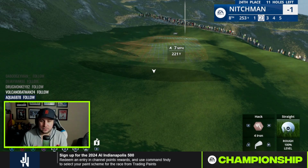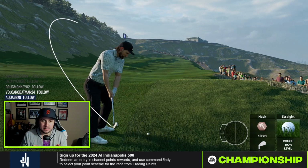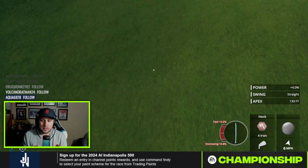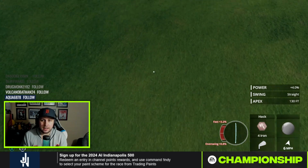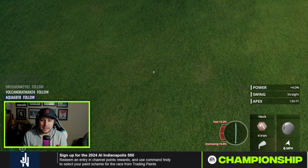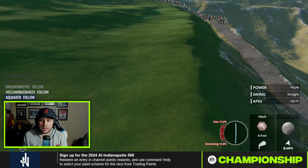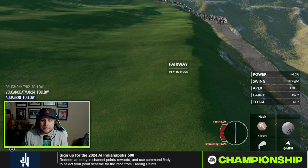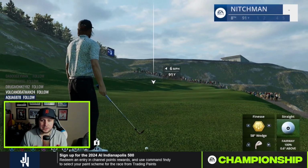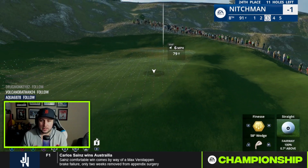Hack shot with the 4-iron. I actually don't hate this. What did that ball do? That came out ugly as hell. What did that hit? Oh, God. Look at how close we were to disaster. The hack shot with the 4-iron didn't get it through the grass, and it hardly left the ground.